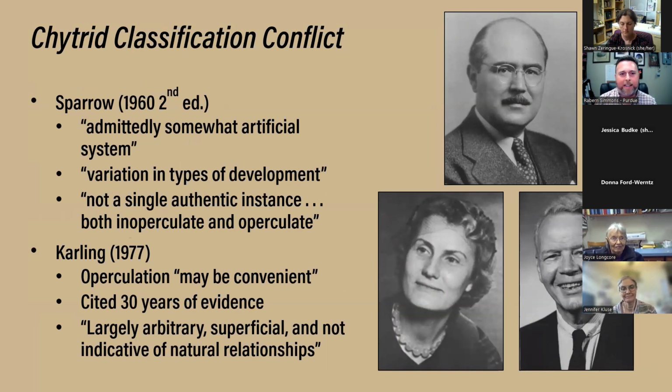So Sparrow, in his second edition of Aquatic Phycomycetes, tried to talk to Whiffen a little bit and say, yes, I understand this is a somewhat artificial system, but your system still doesn't work. There's too many types of variation in development, whereas it's always a dichotomy of operculation versus inoperculation. That's just how it is.